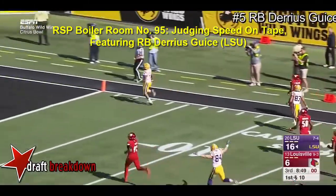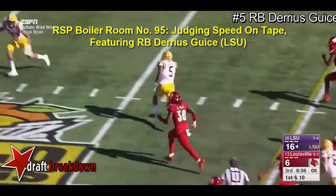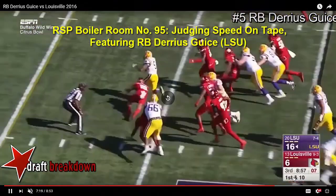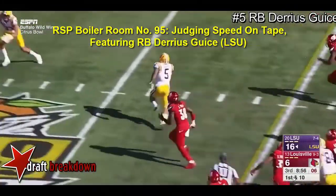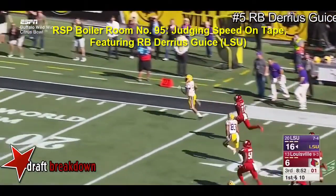Is he Chris Johnson fast? Is he Usain Bolt fast? Is he John Ross fast? Very unlikely. But those are things that help you get a feel for speed on the field, and then the combine helps you refine that number a little bit more, or be able to go back and look at the tape and see these types of contexts.